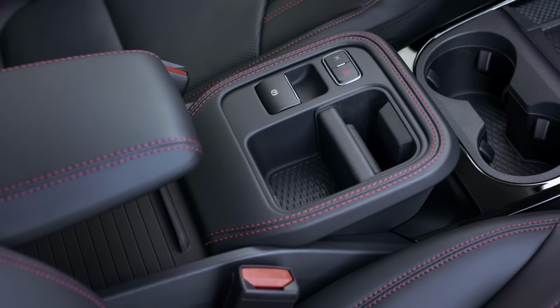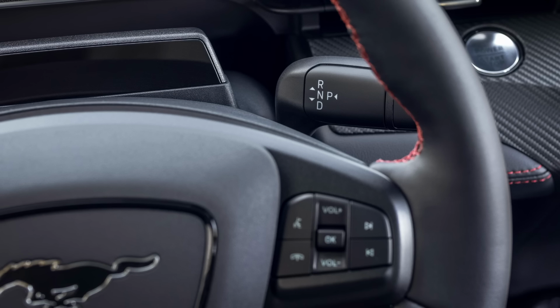They've added more storage to the center console, which may not mean that much to you. You may not care about having storage there. I'm not sure what I would store in these. It's a little bit of an odd storage section. But before, that's where the gear shifter was. So the gear shifter has moved to a turn stalk on the steering column. So that's different for the 2025s.